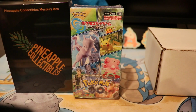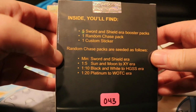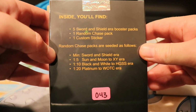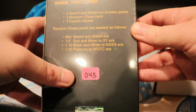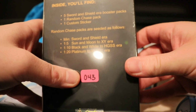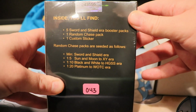What was really cool is that she had this smaller mystery box where you'll find 5 booster packs, 1 random chase pack, and a custom sticker. She has the odds right down here. When you bought these, 4 of them randomly had a sticker on the back, and if you pulled one, you got a graded slab. And I was lucky enough to pull one.